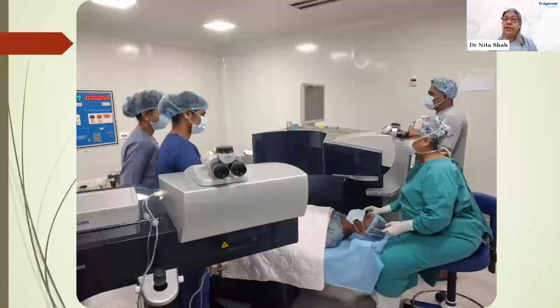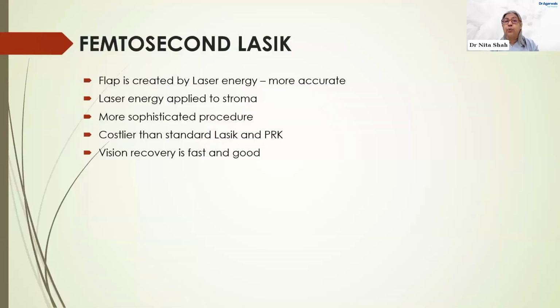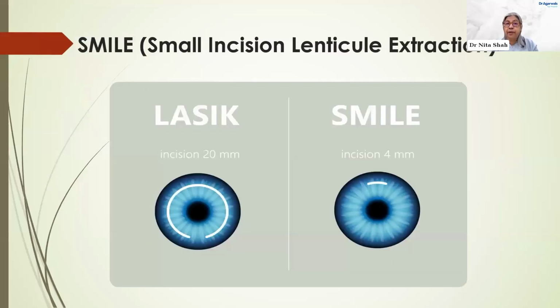This is our operation theater. We need to have a good sterile environment to have the surgery going on, and that is what we aim for. If instead of the microkeratome, we use femtosecond, this is a more sophisticated procedure, a bit costlier, but with good fast recovery, where the flap is created with the laser energy, making it more accurate.